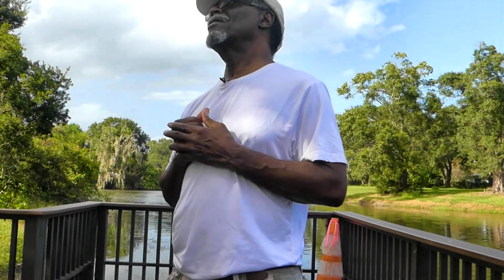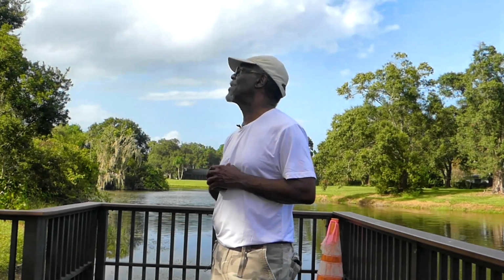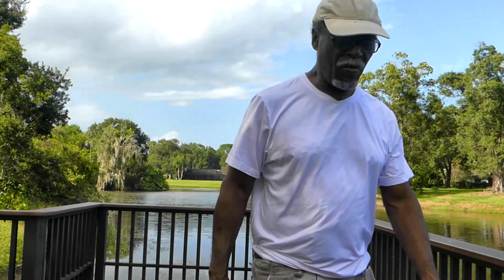Seems like it's getting ready to rain, but we got some deep clouds up there, and I love when the clouds come out in Florida because it cools things down. I'm not saying I want to get wet, but it cools things down here in Florida when you have rainfall.